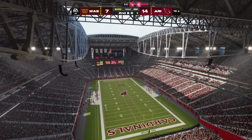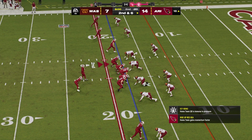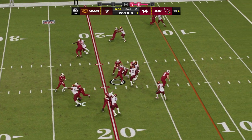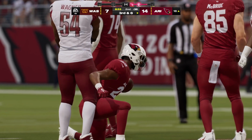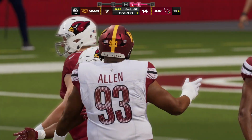Back in Arizona, second quarter action. It's the Cardinals in possession. 2nd and 6, as they've got it as we resume action. Another run on 2nd down with Carter, and he's going to be hemmed in and brought down right at the line of scrimmage. No gain on the play there, so they're left with a 3rd down and 6.